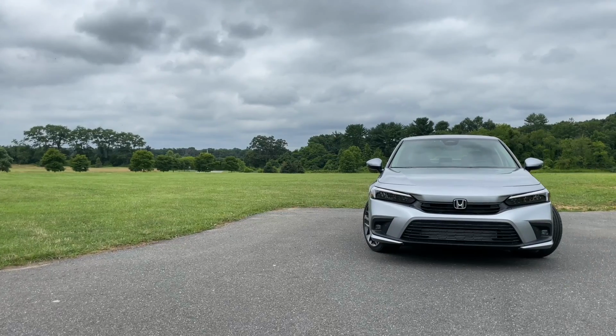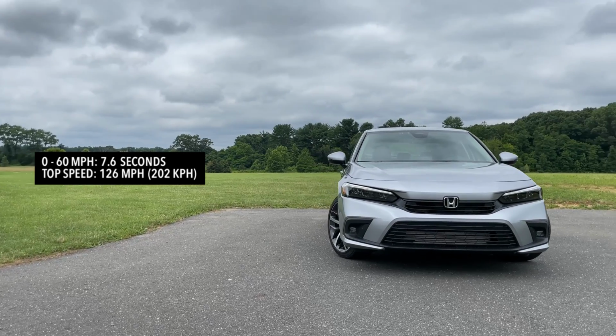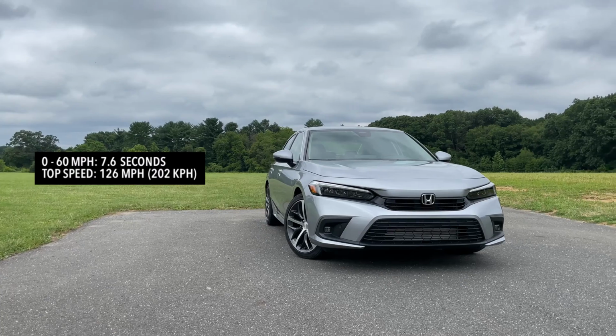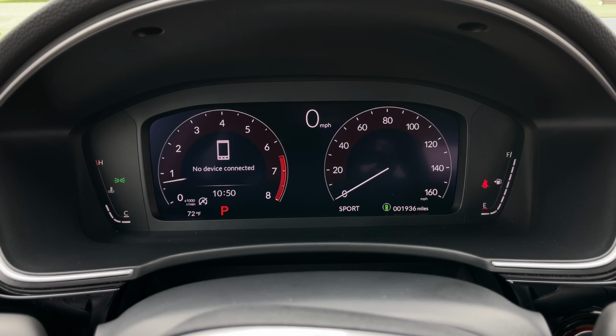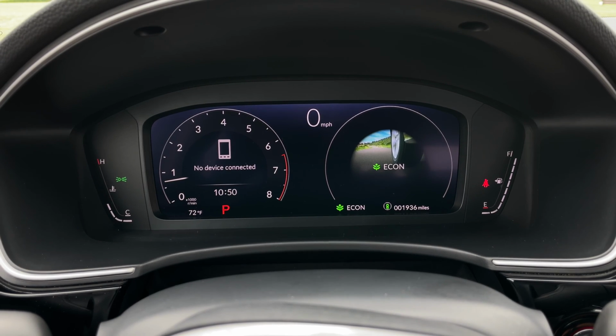Now, when it comes to 0 to 60, it's not that great, but it's not terrible either. I clocked it in at 7.6 seconds, and you have a top speed of 126 miles an hour. As for the drive mode, you're working with Sport, Normal, and Econ, and check out when you can't go down any further. Check out the sound that it makes.